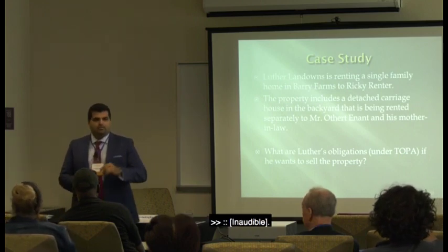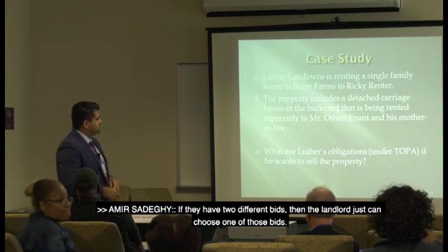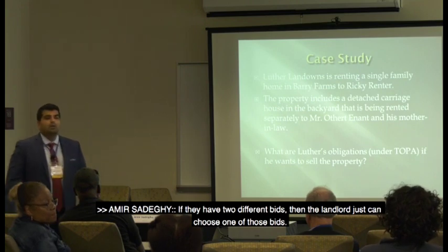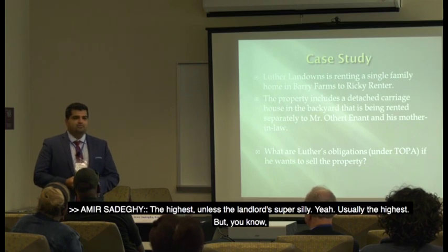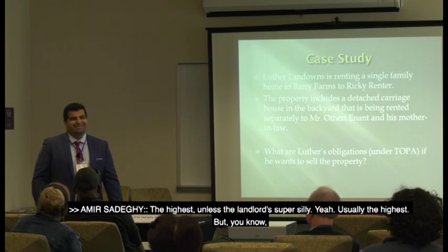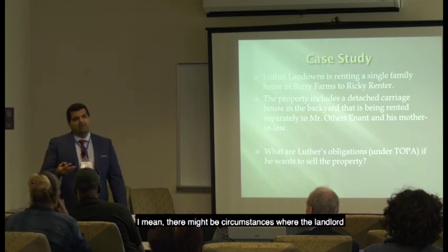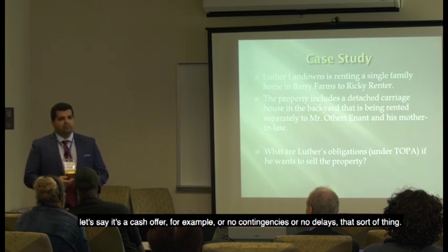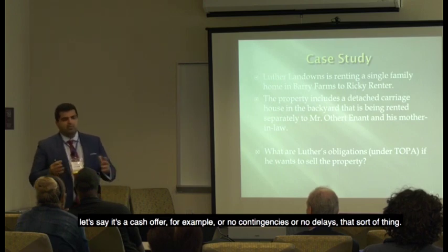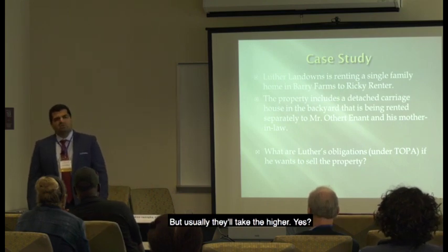If they have two different bids, then the landlord can just choose one of those bids, usually the highest, unless the landlord's super silly. But there might be circumstances where the landlord might choose a slightly lower bid if it's a better offer. Let's say it's a cash offer, for example, or no contingencies, no delays, that sort of thing. But usually they'll take the higher.